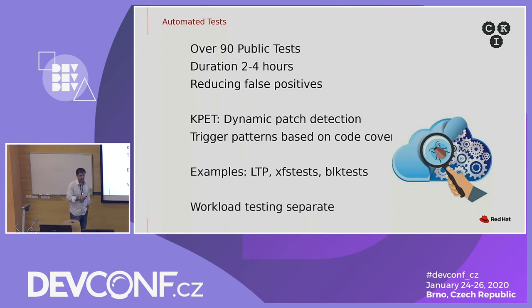The one thing we haven't done in the public space is workload testing. That's kind of a separate area. A lot of it was proprietary tests. But we do workload testing internally, and we do provide some of those results upstream, but it's not really been the focus of our CI ecosystem just yet.